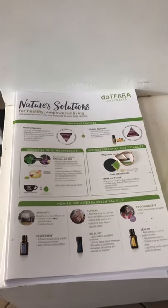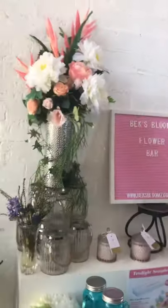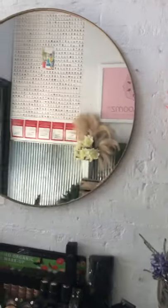So here's some information on my essential oil. I stock, and I'm a rep for doTERRA. Absolutely love it. If you could smell this studio, it smells like spearmint and tangerine. It smells minty and citrusy. It's beautiful.